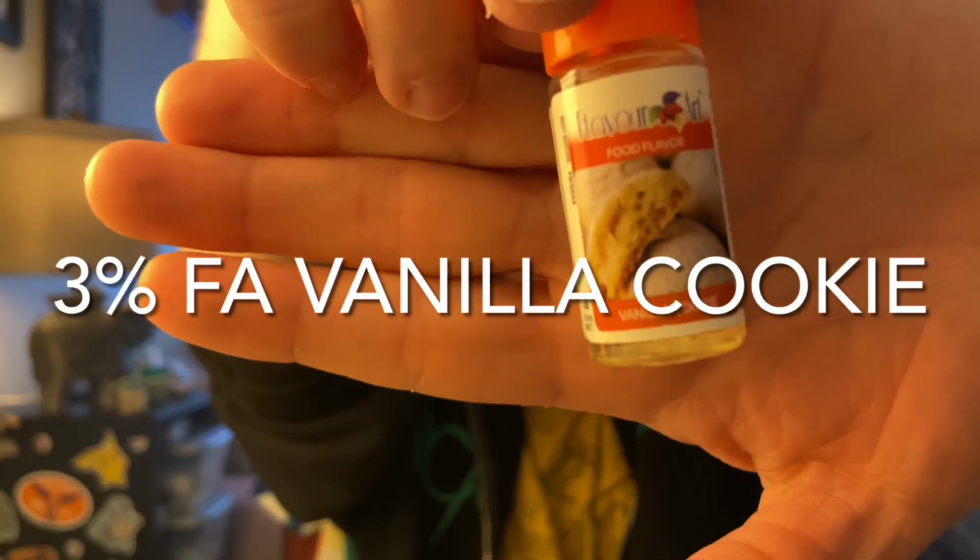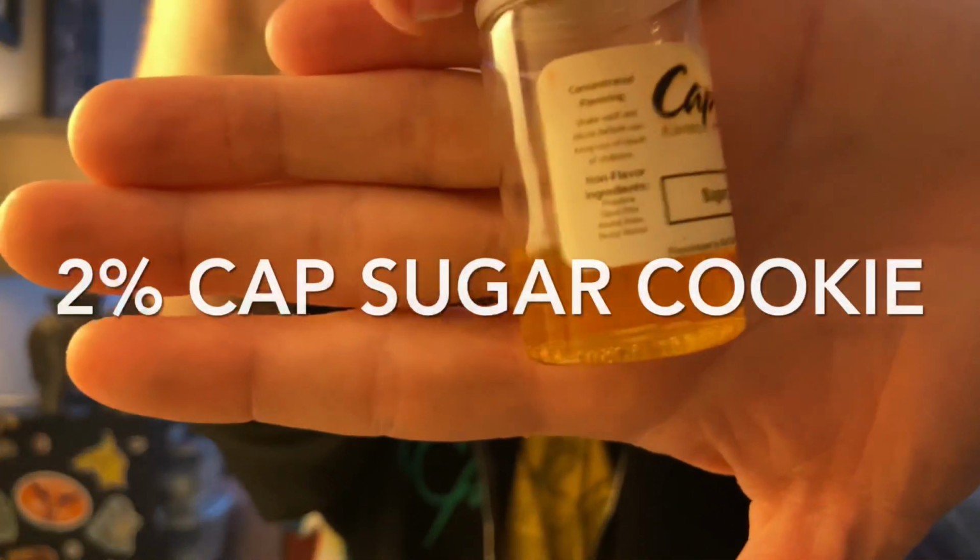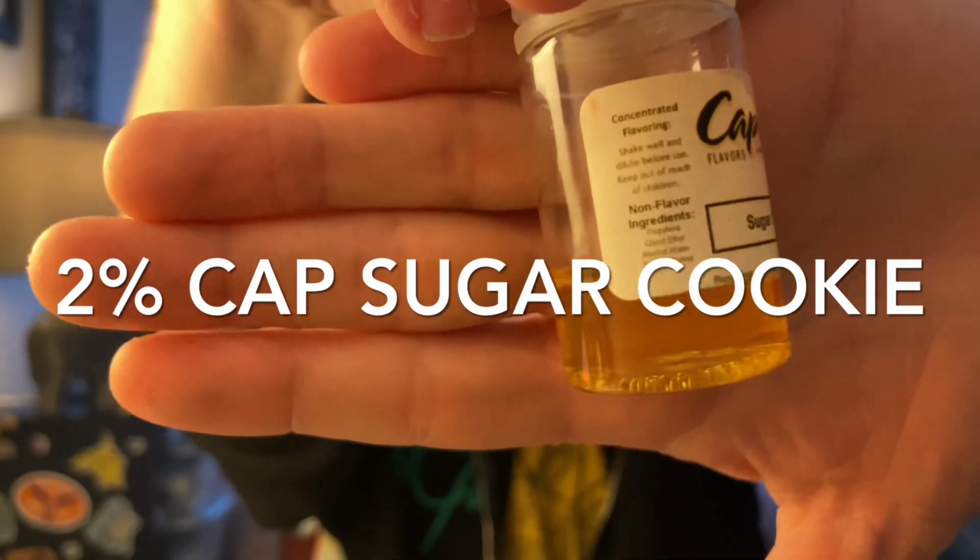Now for the cookie. I started with 3% of FA Vanilla Cookie, and I really liked it. It stands out with the pecan, and those two notes blend together, but it needed a little bit more. So I added 2% of Capella Sugar Cookie. When I got Vanilla Cookie, it really blew me away. I wasn't expecting that much from it, but it is a tremendous cookie flavor, and I think this is my new favorite cookie mix.